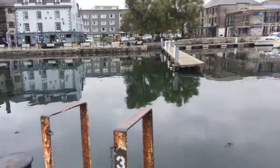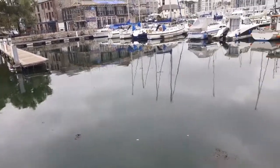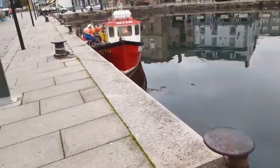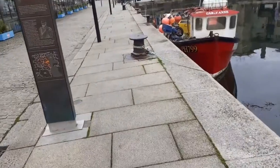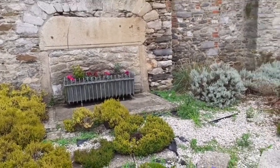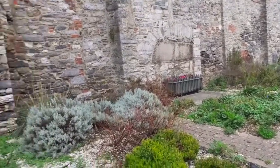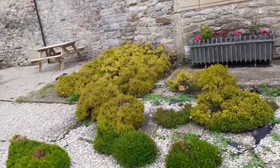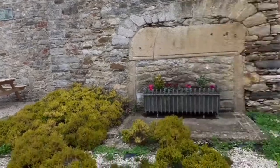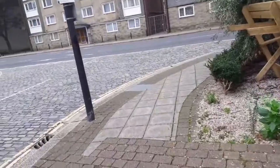That's where all the, I guess a whole lot of them, you know, travelling merchants, don't know, fishing maybe. These are interesting. I wonder what they were. There's one there, and one there. Maybe little tunnels down to the sea.